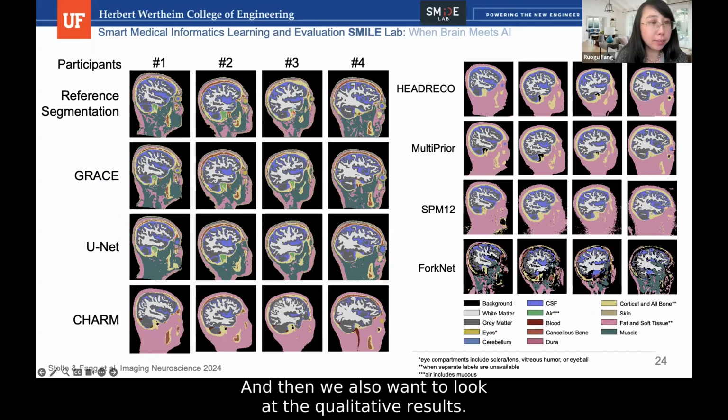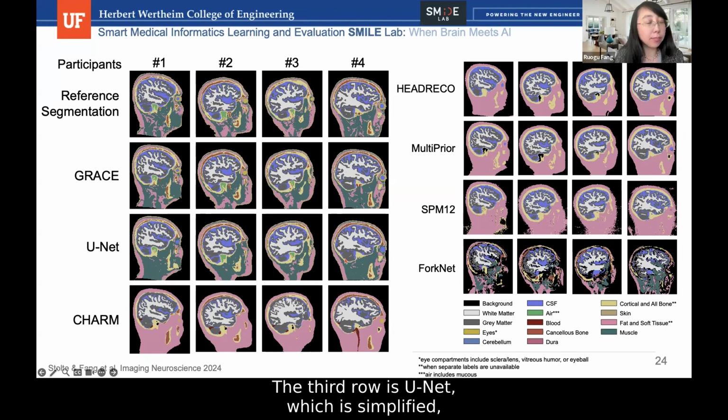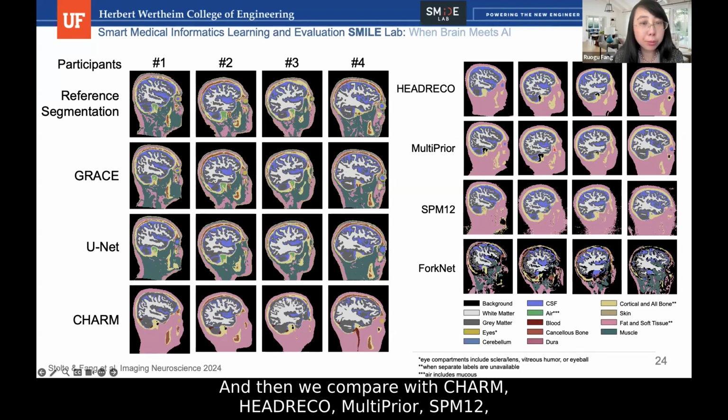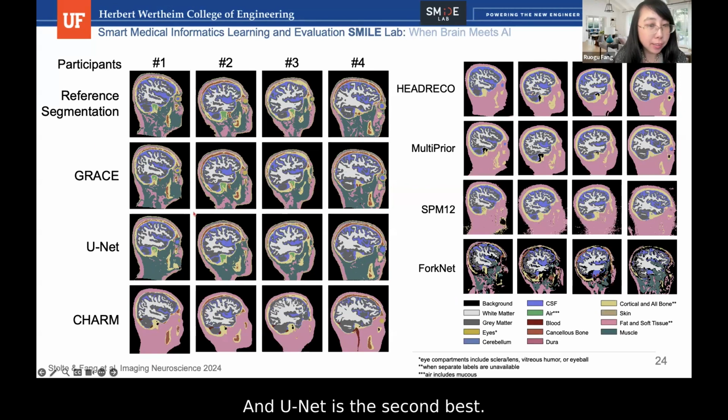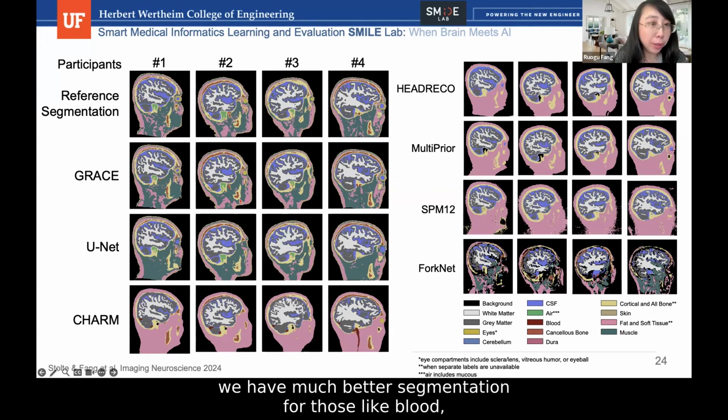Then we also want to look at the qualitative results. The first row is the ground truth, which we call reference, and the second row is GRACE. The third row is UNETR, which is a simplified, transformer-based UNet segmentation without the Swin transformer. Then we compare with CHARM, Head Recall, Multiprior, SPM12, and ForkNet, which is also a deep learning-based method. You can see that for all those tissues, our method significantly outperforms all the baseline methods. UNet is the second best, but still, in the details we show in our results, for example here, we have much better segmentation for those like blood, which is really hard.